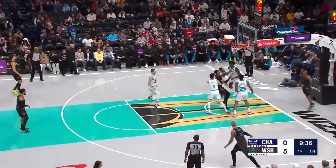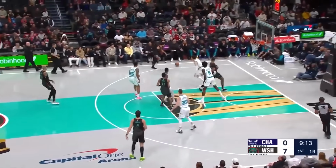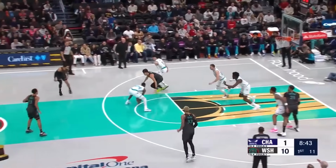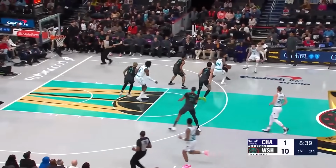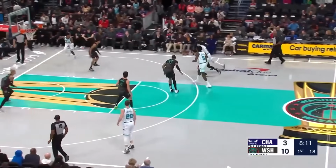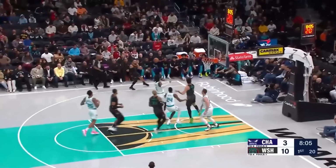Jordan Poole. Good defense there by Kuzma, just standing there, and Mark Williams had to make a tough decision. There's Jones, corner three, counting. There's Denny, Ball got his hands in there, coming up with the steal. Hayward inside, Mark Williams. Wizards have won five of the last six meetings between these two teams. Going the other way with it.